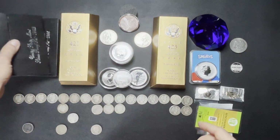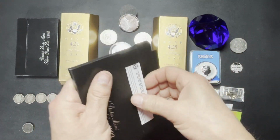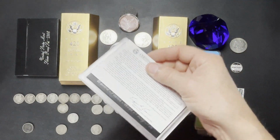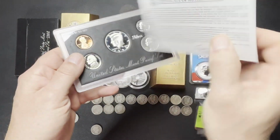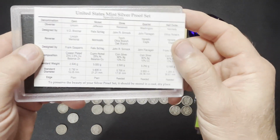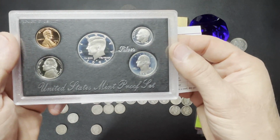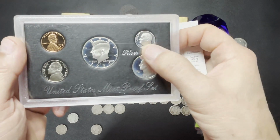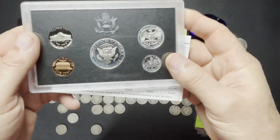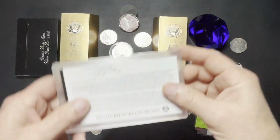These next three items were at silver melt value is what I paid for them. First off here we have a 1992 silver proof set. Got your COA and your coin specifications on the back. There's the coins. Got a little fogging on these two around the edge, but not too bad. Again, I can't get mad at melt silver pricing, so I'll do that all day.